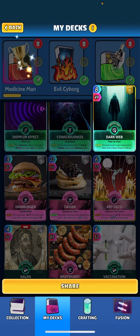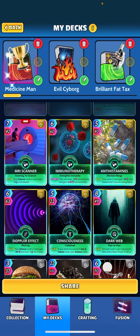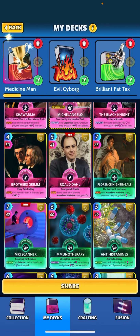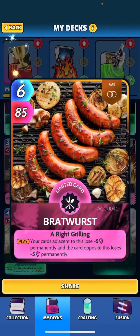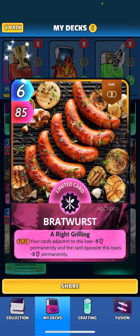So cards like Dark Web are getting a nice buff, and obviously Dahl itself is going to buff it up. So it's got some buffers. What else? So that was the third Curious Cuisine card. We've got Bratwurst as our last, mainly just because it is targeted by Dark Web. So we tried to get a couple Dark Web triggers this game. When played, your cards adjacent to this lose 5 permanently, and the card opposite loses 5 permanently.